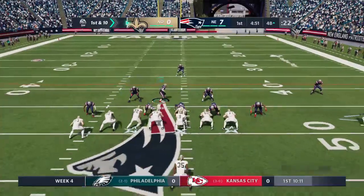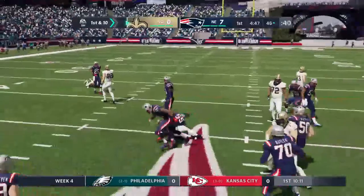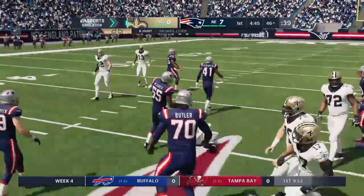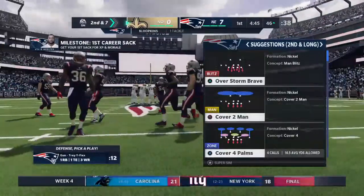Back-to-back good plays have him on the move on first down. They'll run him here with Hunt, and he'll get this down only to about the 46. The ball carrier, 3 yards on the pickup there, and it'll be second down.